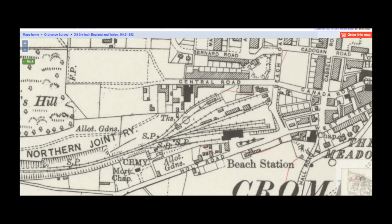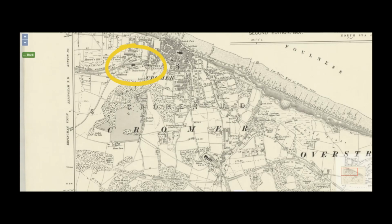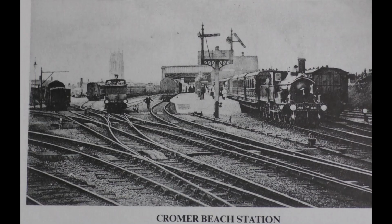After just over half a mile, the line enters the terminal station of Cromer Beach. This station, opened in 1887, formed the end of the Midland and Great Northern joint line from Melton Constable via Holt, and was located in a far more convenient position for the town and beach than the Great Eastern Railway station at Cromer High. Today it's a shadow of its former self, but in its heyday it boasted a fine station building, a single 675-foot or 200-metre long platform with a 300-foot or 92-metre bay platform.